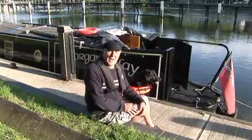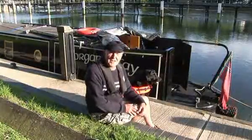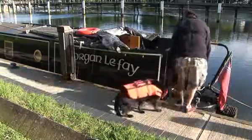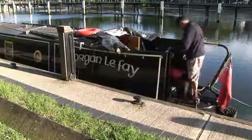Well, it's now 1 hour before high water at Teddington, so it's time for the off. Come on, Belle. Come on. Good girl. That's the way.